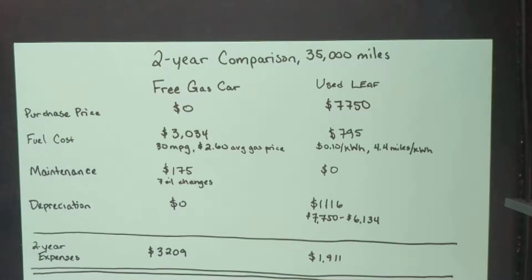Now fuel cost for 35,000 miles, we're going to assume 30 miles per gallon on the gas car, and the average price of gas over the past 2 years in the US has been about $2.60. So we're coming in at $3,034. The LEAF, we're going to use our average driving here was 4.4 miles per kilowatt hour, and our average price of electricity being 10 cents per kilowatt hour. That is with the delivery and fees included, and we have pretty cheap electricity here in Ohio.